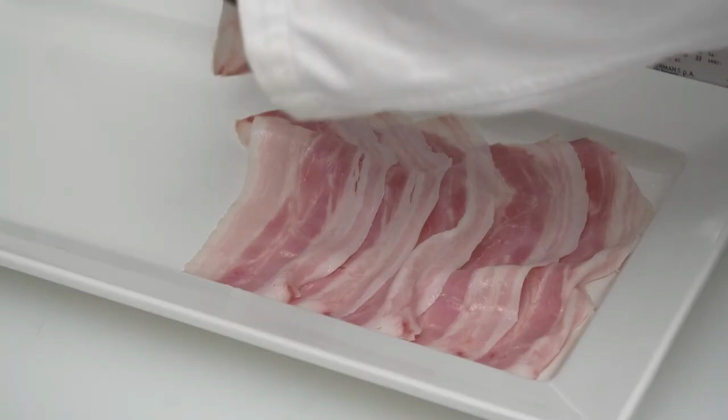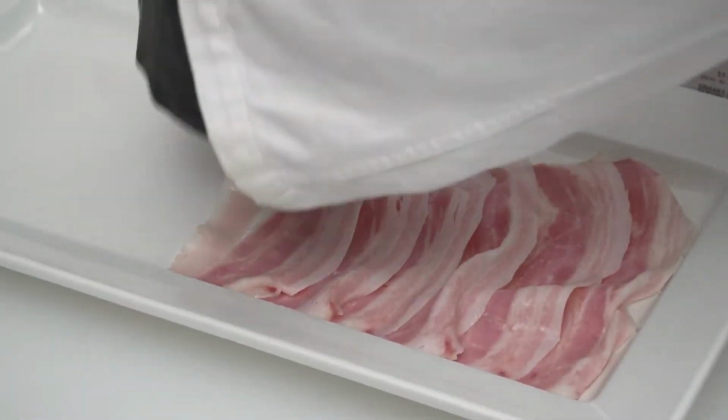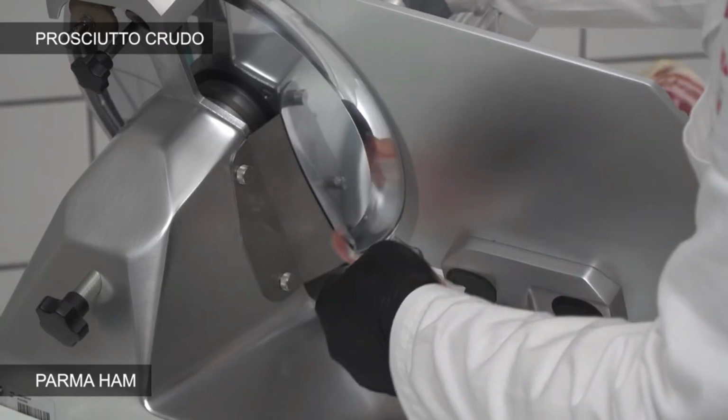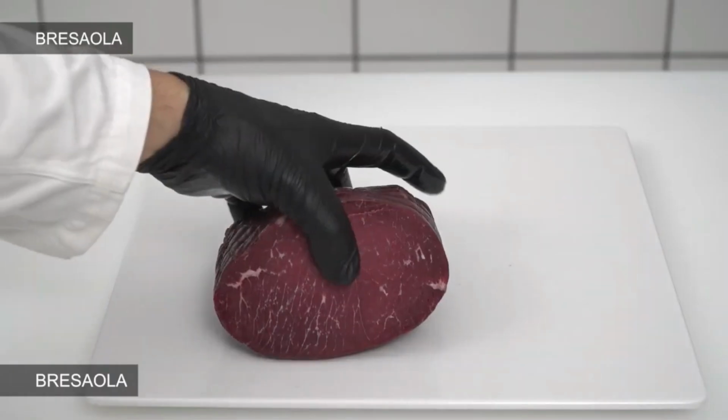Notably, this slicer incorporates a built-in sharpener, precise thickness gauge, and a carriage release device to enhance efficiency. Following the slicing process, these precision slices can be seamlessly placed into the W8 top, a user-friendly and efficient vacuum sealing machine.